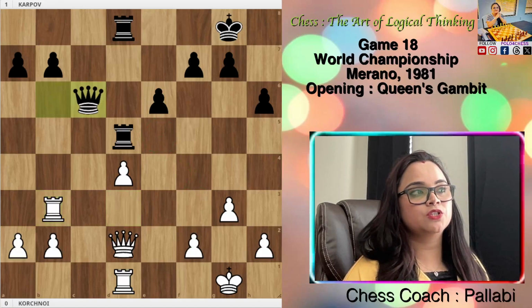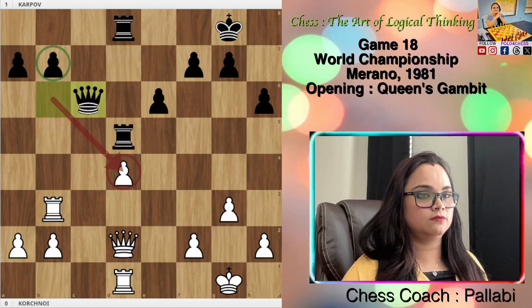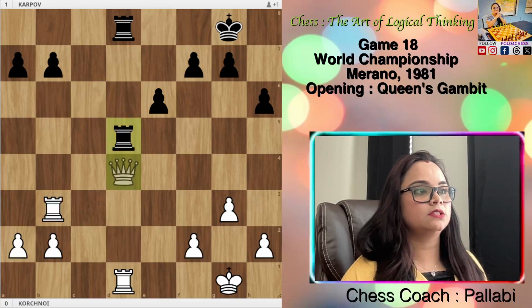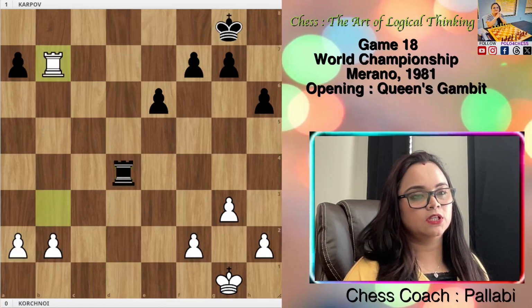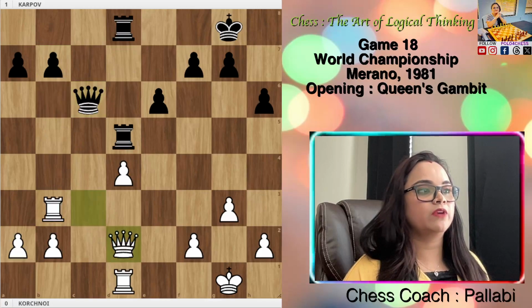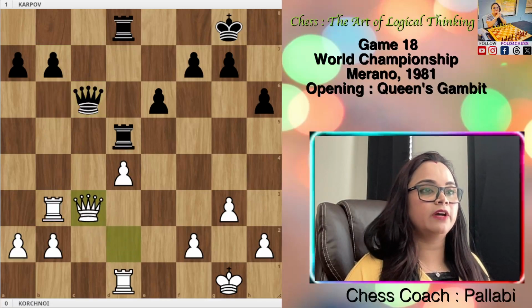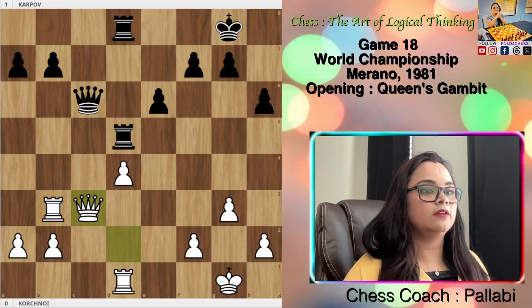Naturally, black has no intention of giving up his healthy b7 pawn for the weakening on d4 with queen takes d4. So if queen takes d4, then takes, takes, and rook takes pawn on b7. So black played queen c6, white played queen c3. The white queen steps out of the looming pin on the d file and offers an exchange that would strengthen the d pawn. If queen takes c3, then b takes c3.